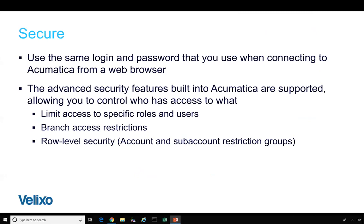Lastly, we support role-level security. It's something that is also called restriction groups inside Acumatica. So you can restrict access to specific accounts, sub-accounts, and projects, and the restriction groups that you have set inside Acumatica will also apply to reports that you run inside Excel. KFC France is one of my customers that is using restriction groups with their financial reporting.